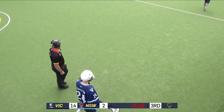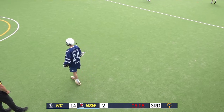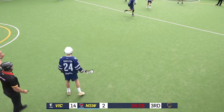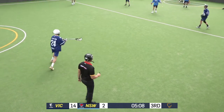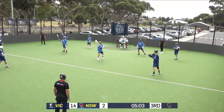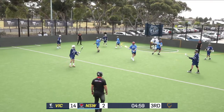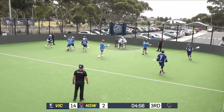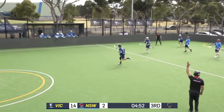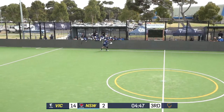And we see a penalty there for New South Wales. And Victoria will be in power play. They've been very good this tournament so far in the power play situation. 5 minutes left on the game clock for quarter number 3 as Plum kicks it to Templeton. Arambatsis down to Hyde. Looks over for a great cut there from Plum, and that's come off the keeper. And that'll be a reset.